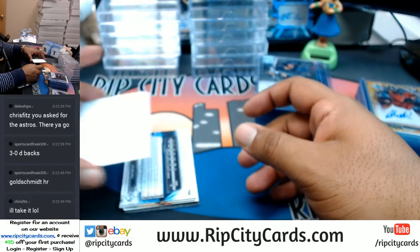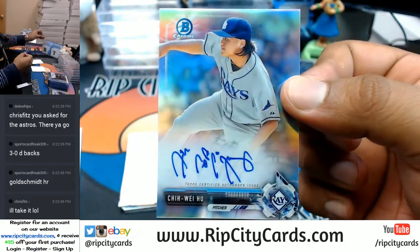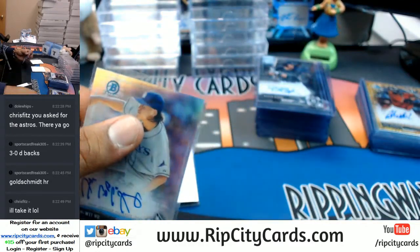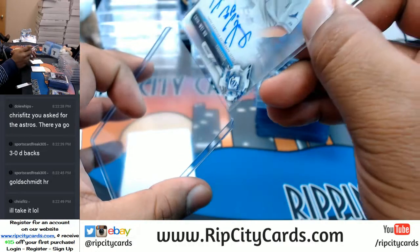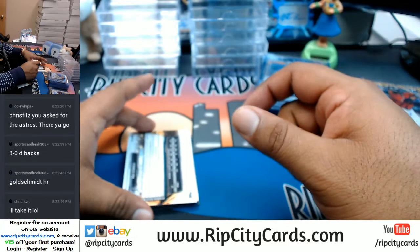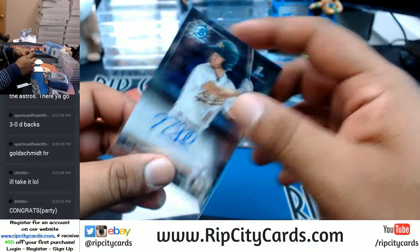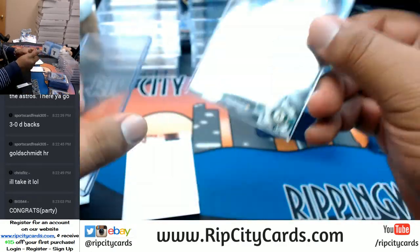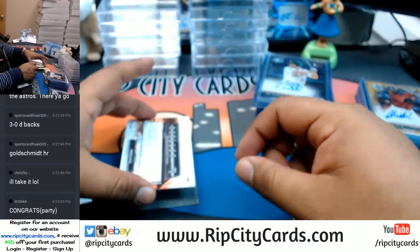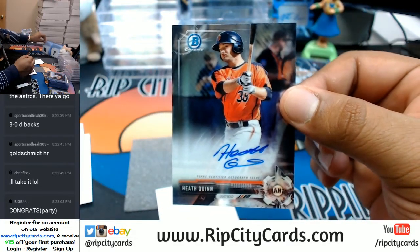All right, what's in this last box? Good luck, everybody. Numbered to 499, Chi Wei Hu for the Rays. Pretty cool auto on there. Max Schrock from the A's with the auto. And our final auto is going to be... Stop it already, Giants. Heath Quinn with the auto for the Giants.